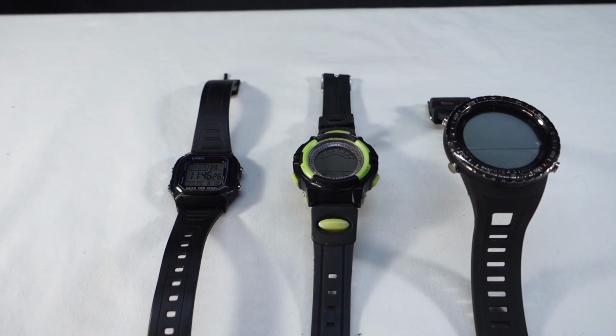The Casio is lined up with two other watches. The other watches are off. One of the watches has a green accent and looks childish, and the other one has a large silver bezel and looks enormous next to the Casio.